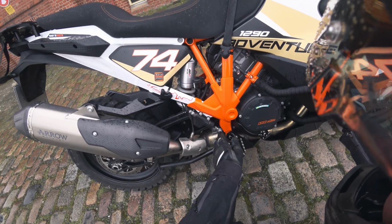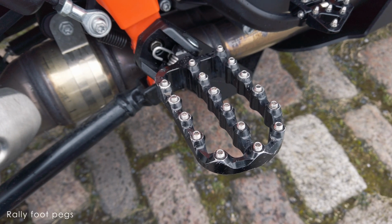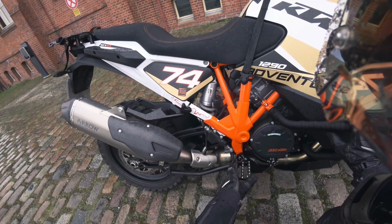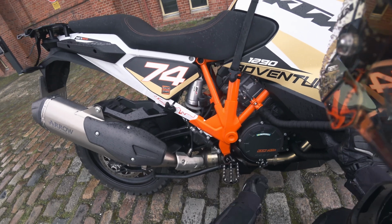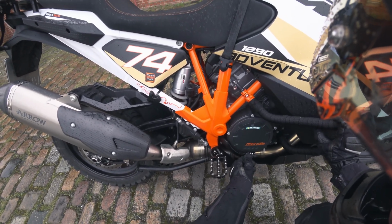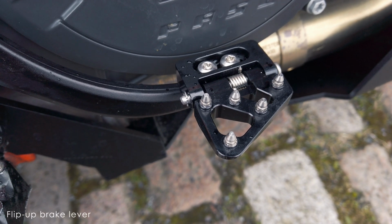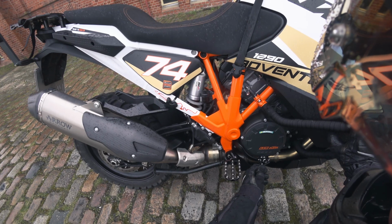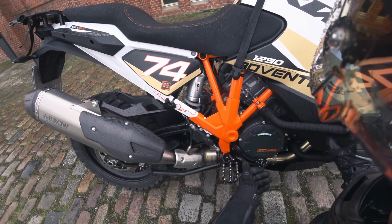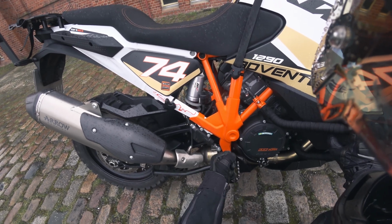Footrests, these I've had on the R model as well. They are just a bit wider. Rally foot pegs, which is nice if you're riding in the standing position, traveling with it. This time this is the brake lever, so it's got this whole flip-up design, because when you crash the bike, this is the first thing that will bend. So hopefully this will do the trick, that it bends up a little bit and won't break. I haven't tried it yet, but this is new. I didn't have that on the R model that I had before.